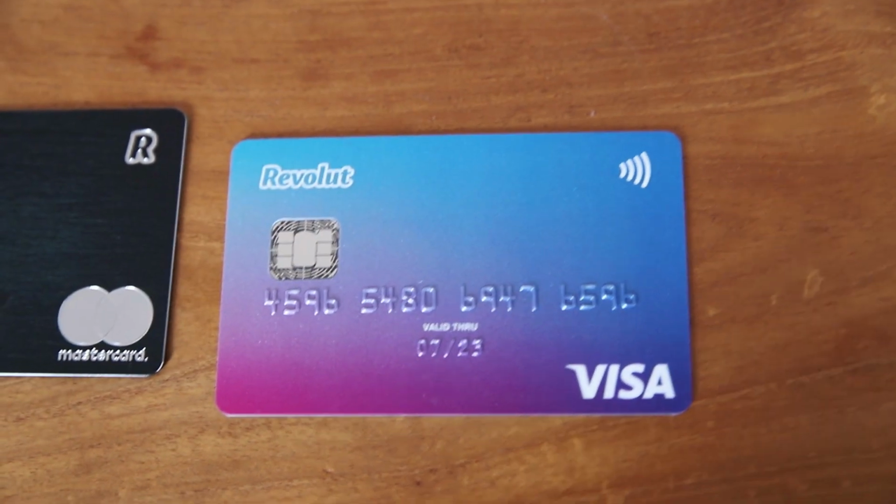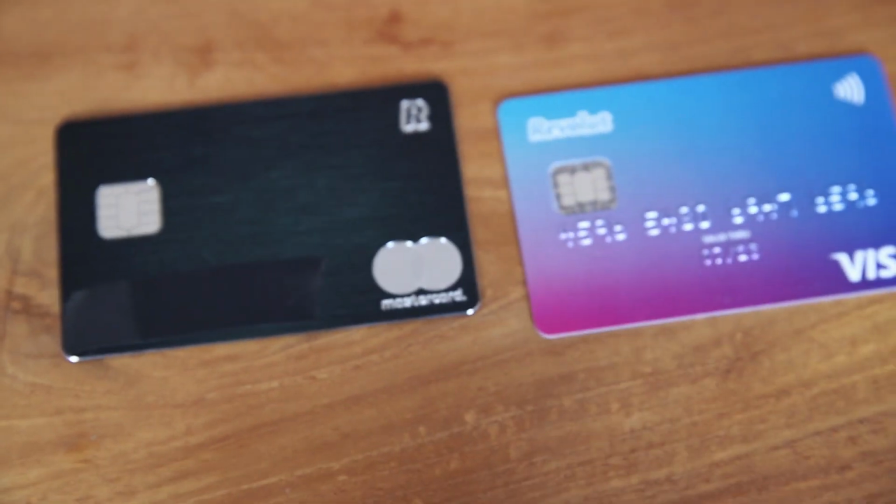I forgot to mention one thing, cashback. In the Metal card, you actually get 1% cashback on all purchases, right? So I think we spent £7,000 and out of it we got 70 back, which is like 140 Kiwi. I mean, that is insane in itself. I should have mentioned it earlier. It's extremely important. That's my Revolut review video.